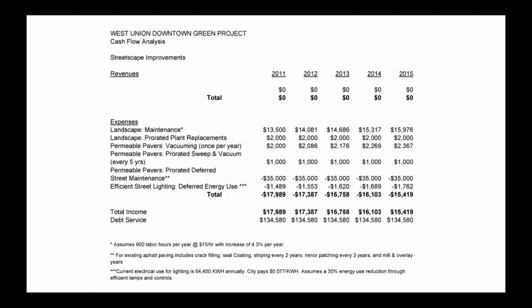So porous unit paving, the block paving with the joints in between that allow water to infiltrate into the ground, is a more expensive paving system than asphalt. So if you only consider capital costs, you probably would never use it. But when you consider the repair and replacement that asphalt surfaces have to undergo, we found by looking at several other studies and talking to our clients that have installed these, there's about a 15-year payback.